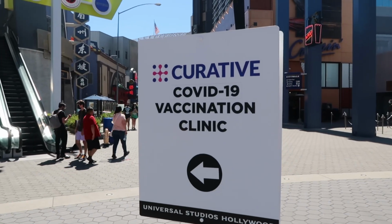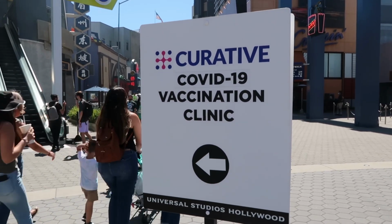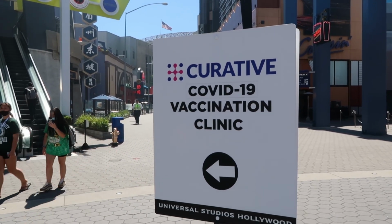And just as a reminder, you can get your COVID vaccination shot right here at Universal Studios Hollywood. How cool is that? I feel like you're going to see a lot of vaccination sites pop up at theme parks like this.